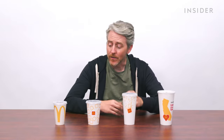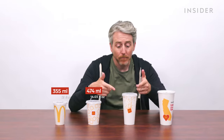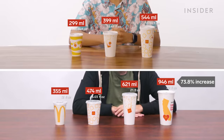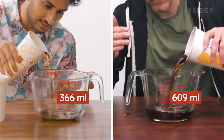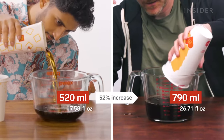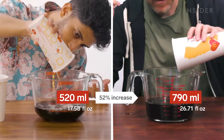Drinks in McDonald's India come in three sizes: regular, medium, and large. Drinks at the McDonald's in the US come in four sizes: extra small, small, medium, and large. Time to keep them honest. Lost a couple drops, 26, 27 fluid ounces. Oof.